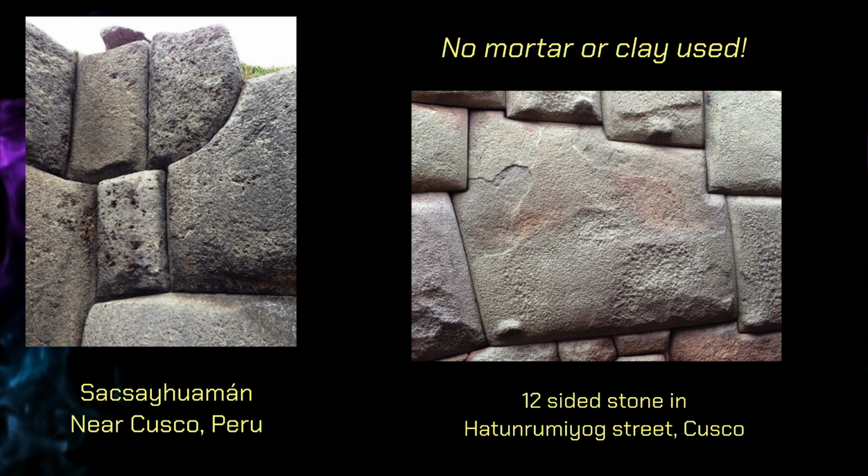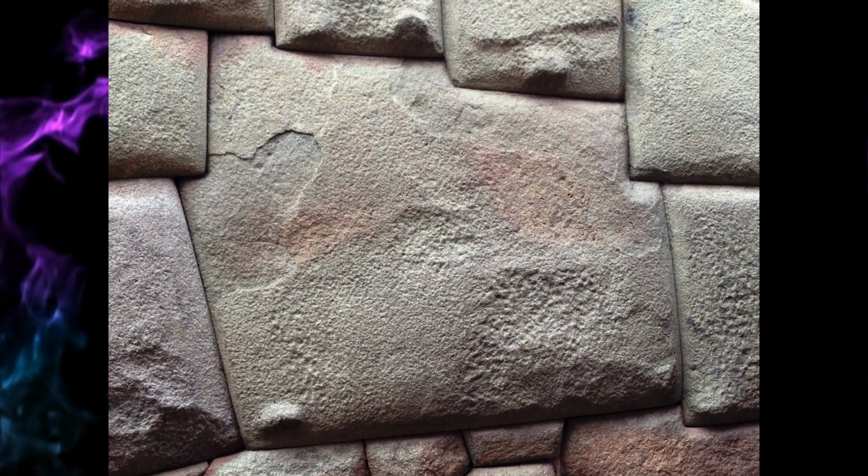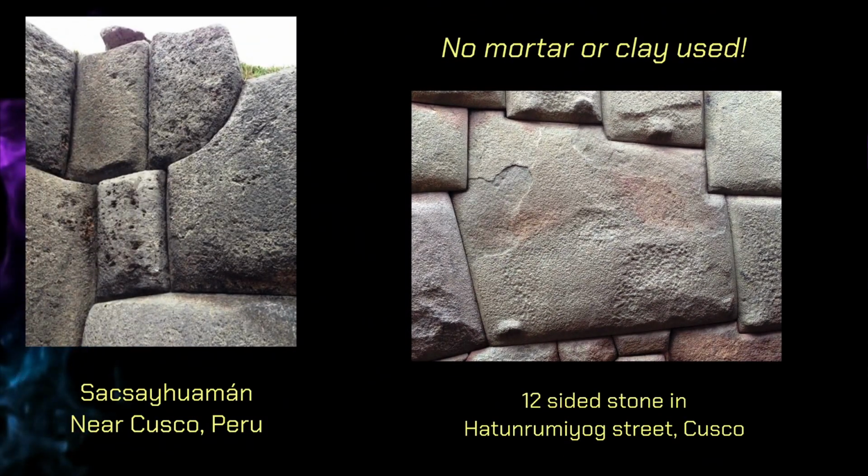Here's a wonderful 12-sided stone that you see in the streets of Cusco, and many people stop and take pictures because, wow, how many sides are there? And this picture must appear many times. Now you'll see in the stones above and even on this stone there are what we're going to call protrusions, and we're going to talk about those.